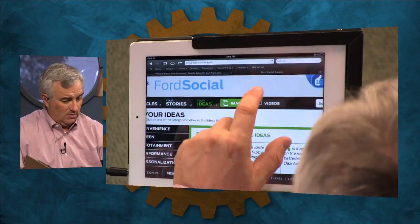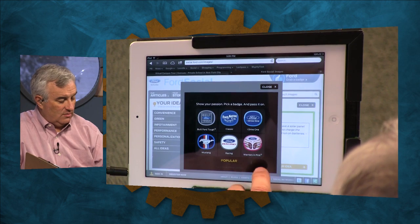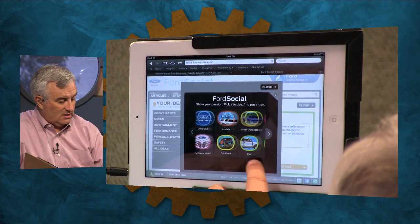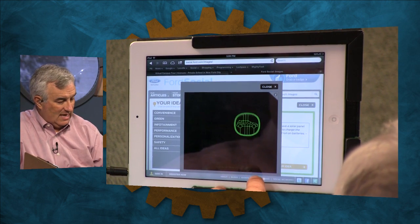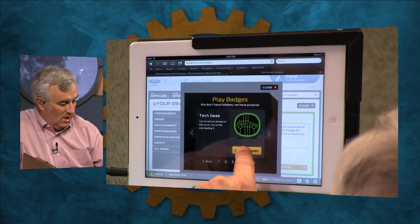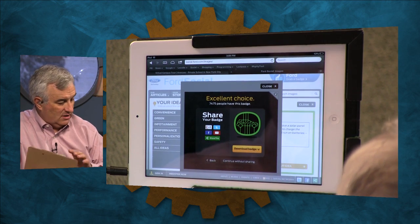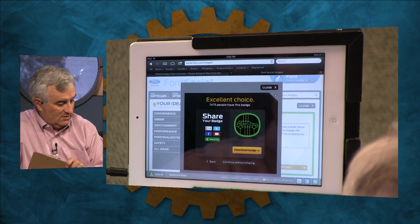And yes, grab yourself a badge. It's not an emoji. It's a badge. That's what grown-ups call them. It's a Ford badge. They have one just for you and me. It's the Tech Geek badge. Look at this right here. Grab your Tech Geek. You're not just ahead of the curve. You're the one leading it. I want this badge. You can share it on Google+, Twitter, Facebook, email it, send it to us. I love it. 7,475 people have the Tech Geek badge.